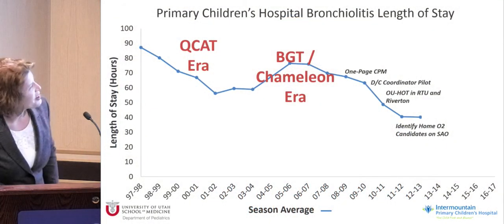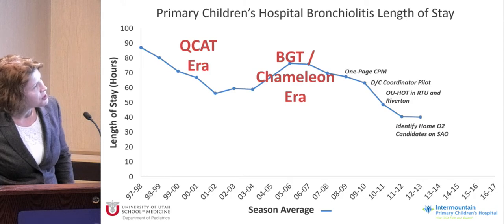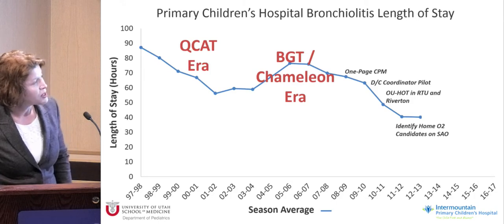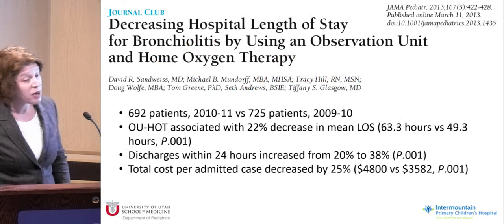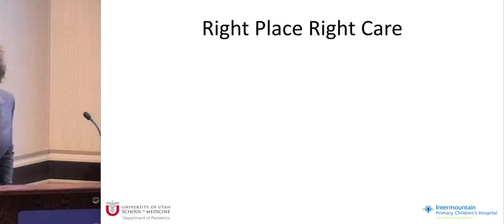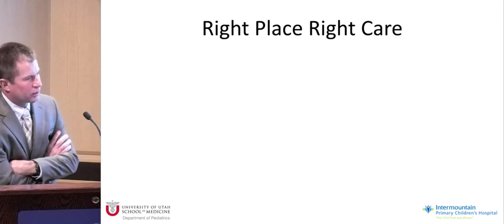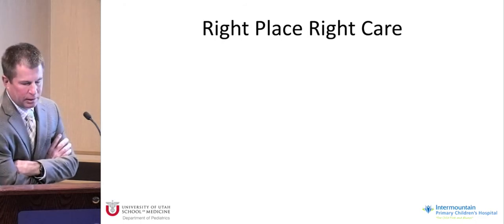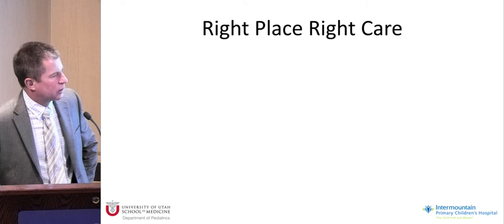Here we are back to our run chart, and you can see the marked impact that OU HOT had in the 2010-11 season when it was introduced. That coincided with the opening of Riverton, where we also deployed this observation unit philosophy on rapid discharges. This led to publication in JAMA Pediatrics, highlighting the amazing outcomes, including an estimated $840,000 in cost savings. One part of providing value is making sure that kids are getting the right care in the right place. Obviously a lot of that happened in our RTU. There were a lot of things that contributed, as we just saw, to the decreased length of stay.